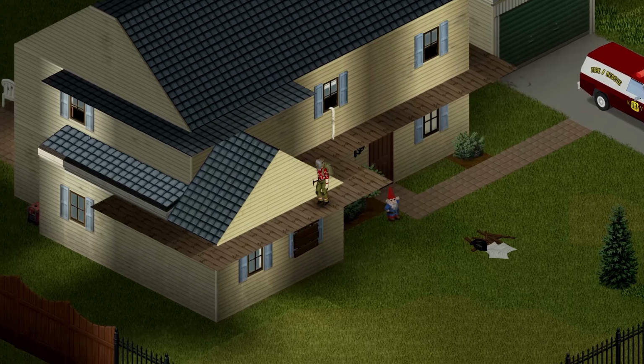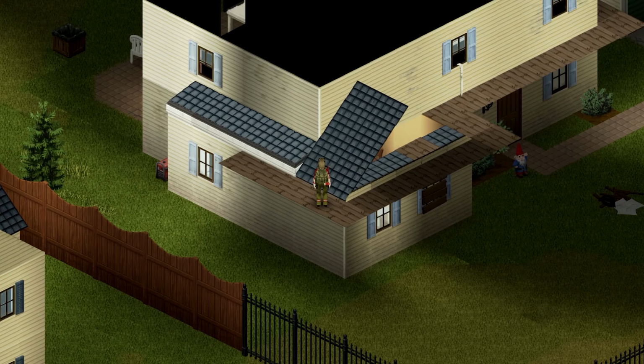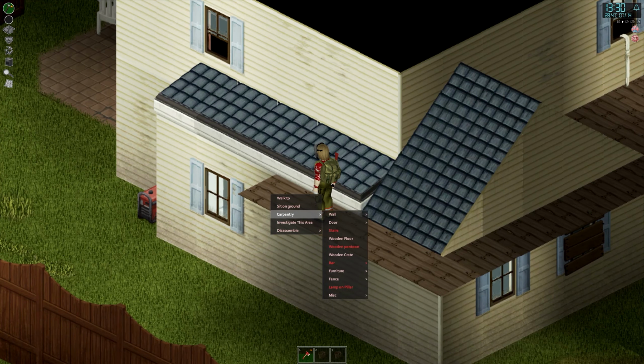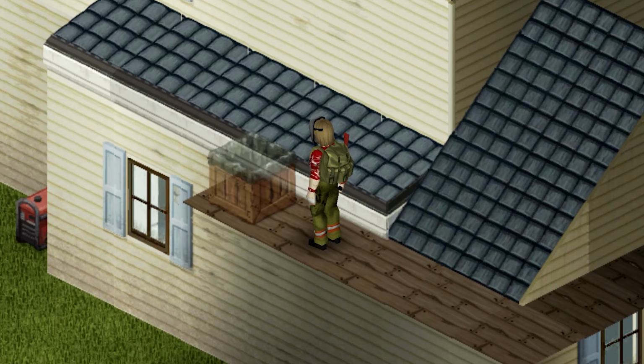Normally, if you do have level carpentry 6, you could have just made stairs that go up to this platform. But I don't have level carpentry 6, so I just had to make it in a bootleg way like this. So, if I just go on carpentry, then you go on furniture, and then you've got your rain collector barrel. You see, you need 4 planks, 4 nails, 4 carpentry, and 4 garbage bags. So 4 is kind of the magic number here.